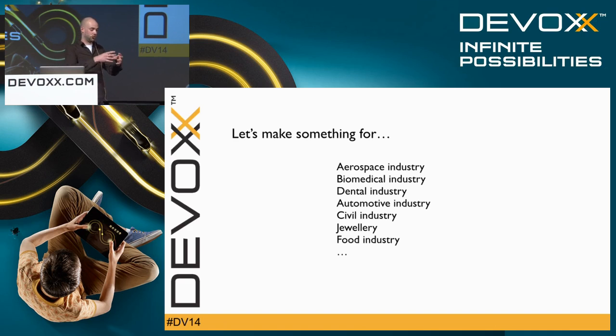It is possible to have a nozzle, put some tomato sauce in it, and then try to print with your tomato sauce in a pizza kind of figure. That's possible.